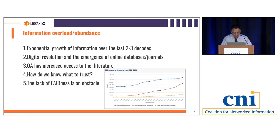So let's start with a couple of questions regarding the power of Gen AI tools in the context of higher education. How can these tools and technologies help with the discovery and access of scientific information? And what makes the current situation a challenge?